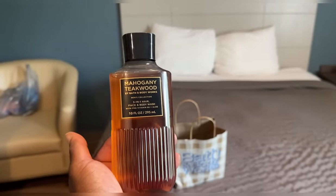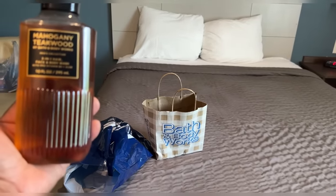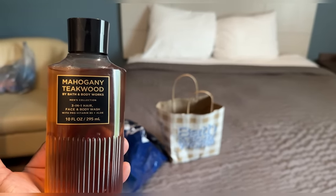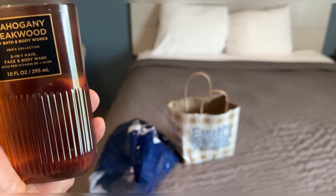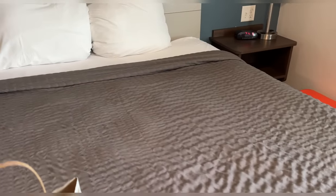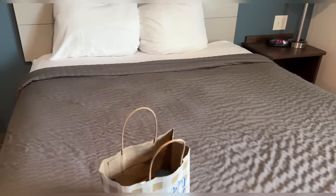And I bought some of my favorite body wash from Bath and Body Works. And this is mahogany teak wood. I absolutely love this. They had a sale, buy two, get one free. And I didn't even know that until I got to the counter and I had two already. And the woman told me, so she went and got me another one.